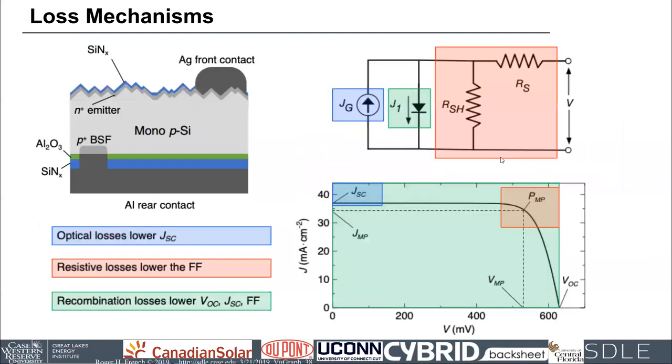Next slide, please. So in terms of loss mechanisms, you can create a simple equivalent circuit for a solar cell where you have a current source with a diode that represents where some of the recombination is occurring, and then you have these parasitic resistance losses. You have shunting, which is often a quality control issue that you try to avoid as much as you can, because it can be very detrimental. And then you have the series resistance as well, which is going to be some finite value, and it's all about optimizing everything within the cell and module to minimize it as much as you can.